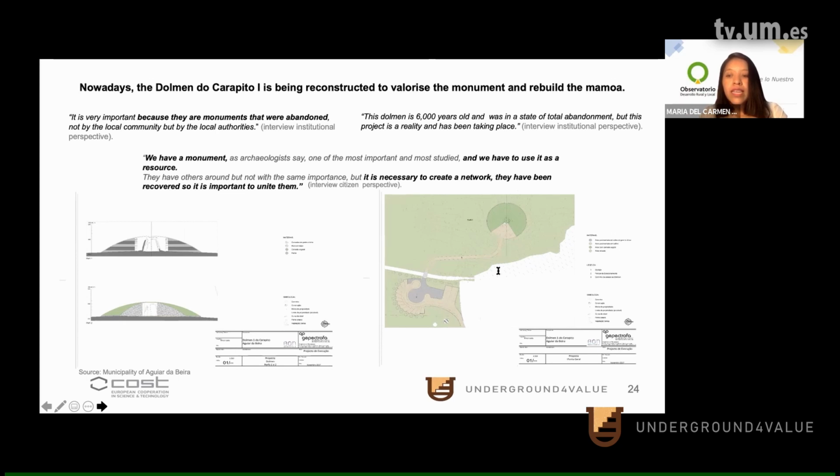Another aspect that interviews highlighted is the need to use the dolmen as a resource for the development of the territory and the need to create a network of monuments with other municipalities. Other central aspects of interest to the local community are the integration of the monument into local and supramunicipal tourist routes, the recovery and promotion of intangible heritage by the local community for its inclusion, the promotion of the territory and the tourist offer, and contributing to minimizing socio-demographic and environmental problems in the municipality.